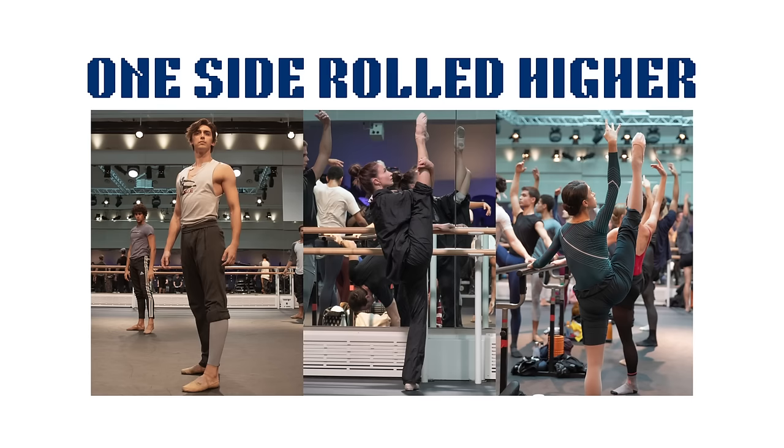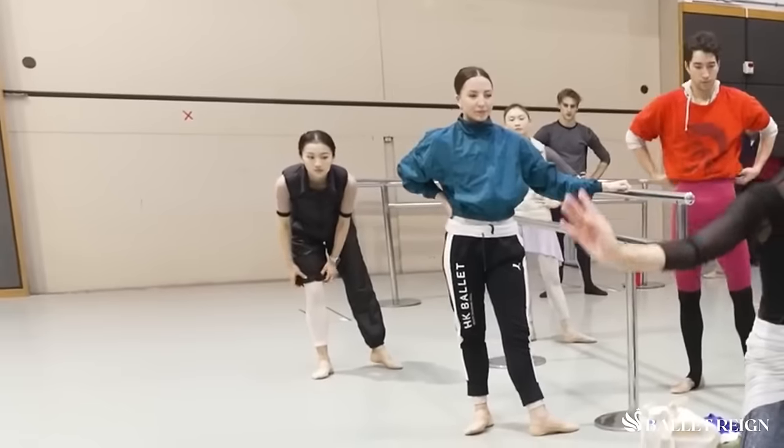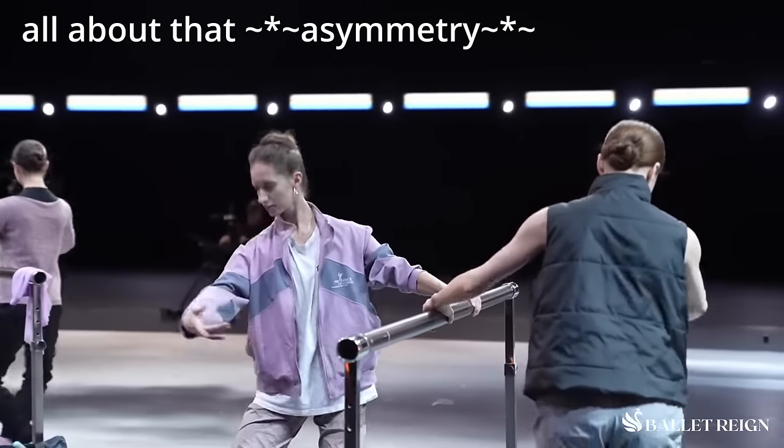Next up. Okay, rolling up one side higher than the other. Oh, this is like a classic dancer thing. It's kind of a meme in the dance world. It's something we make fun of because it's so true. So right off the bat, definitely wear it to class. 100%. It might be your pants, it could be leg warmers, it could be your sweater or whatever you're wearing. But instead of rolling up the same amount on both sides, you would just hike one up a little bit higher and leave one kind of looser.